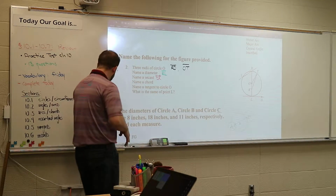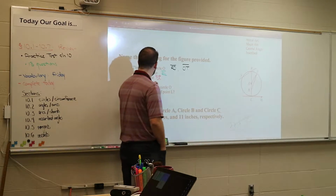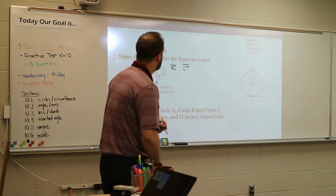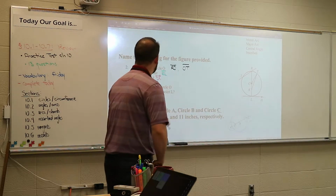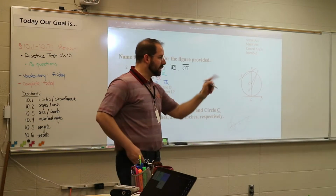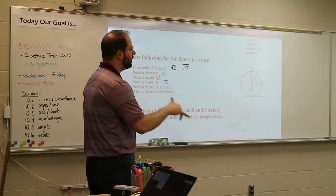What about a chord? RL is one. Is there another one? A chord? Not TK. SR is the other one. Even though SR is a secant, to make it a chord, you just put a bar. You don't put the arrows on. It's not TK. It's a common mistake. I had that a lot in the last class. TK, T is on the circle, but K isn't. That's why it's not a chord. Both have to touch the circle.